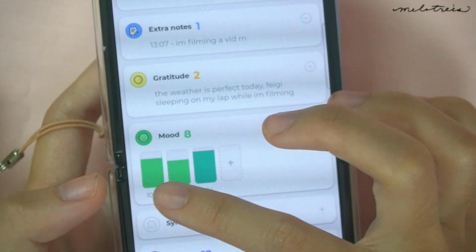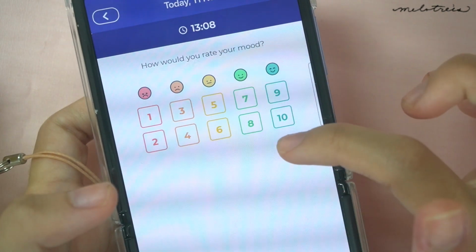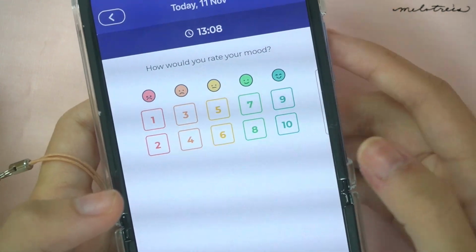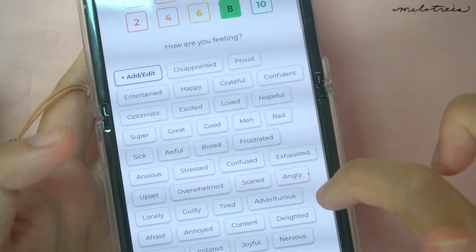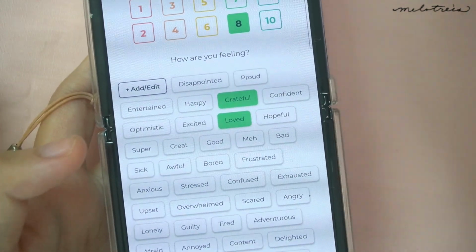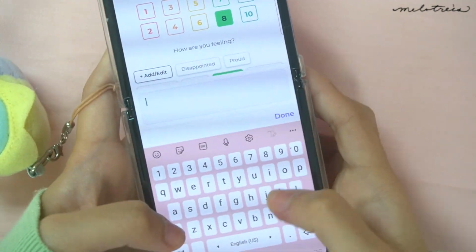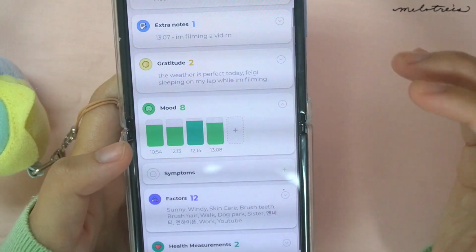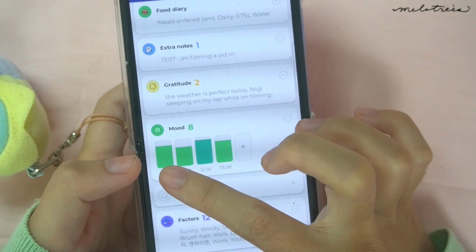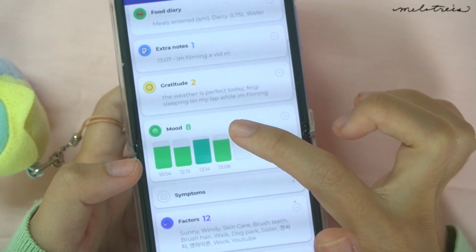Then the next thing is called mood. So you can see I already made 3 entries of my mood. You can track the scores from 1 to 10. So now I'm maybe feeling like an 8. Feeling very loved, grateful. And in the bottom here, you can add why you're feeling that way. And why is because VICGEE loves me. So I can add that, and then that's the 8 point. And then you can see here from the scores, it calculates the average mood that you're feeling.